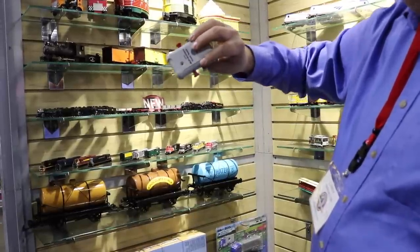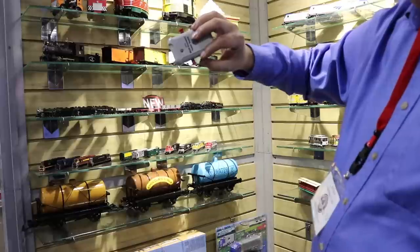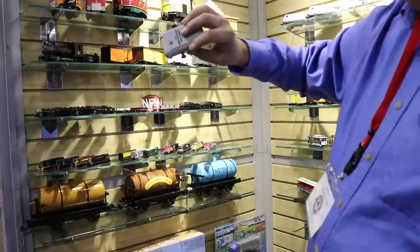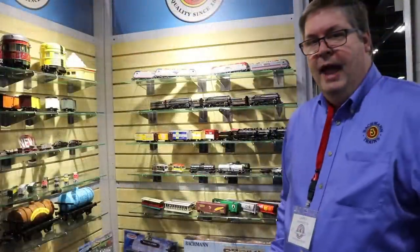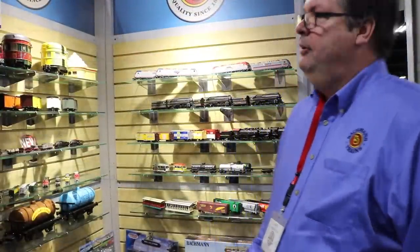You can put three of our standard spade connectors, you can fit three in each side, so you can do a total of six. And that's what covers what's new for Bachmann at the show here.